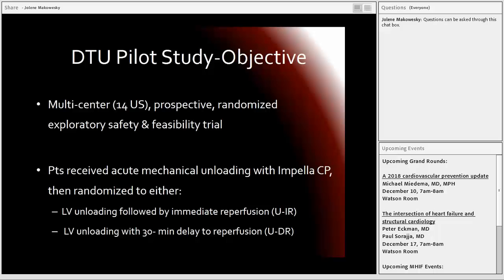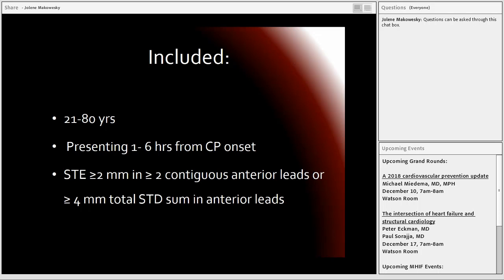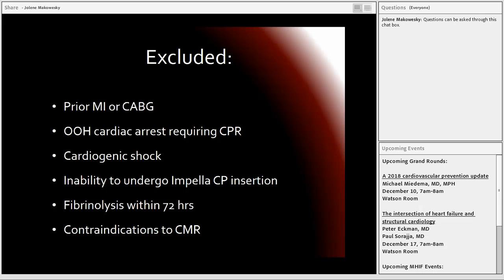So this was a multi-center prospective randomized exploratory safety and feasibility study. And basically you had patients coming in with acute anterior MI, and all of those patients received Impella CP devices. Then they were randomized either to receive a period of waiting prior to undergoing coronary revascularization, or they went on immediately to have their coronary revascularized. So again, they were coming within about 6 hours of their chest pain onset with acute ST elevation. Importantly, they excluded patients in shock, so this was not a shock trial. This was STEMI patients without shock.